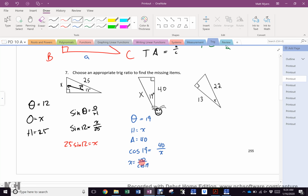And we would get that number normally, right? What about this last one? Do I have a theta? What is it? X. So that means stubbly faced me is right there. So what do I have left? A is 13. H is 22. What uses A and H? Cos theta is 13 over 22. Hey, wait a minute. I don't know theta, so what do I have to do? What finds me the angle?